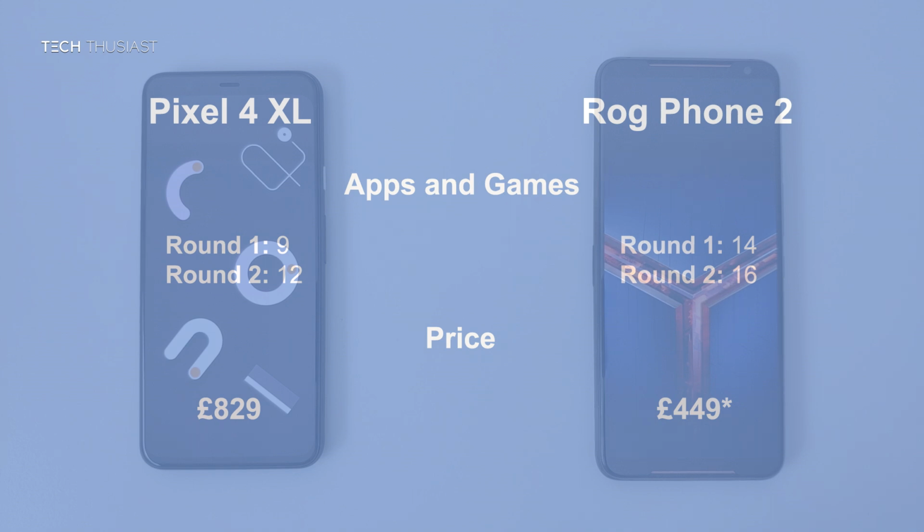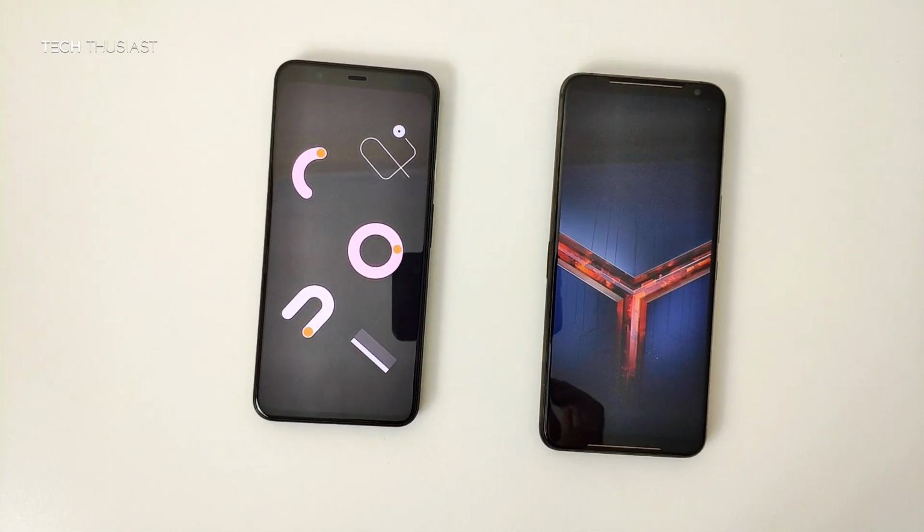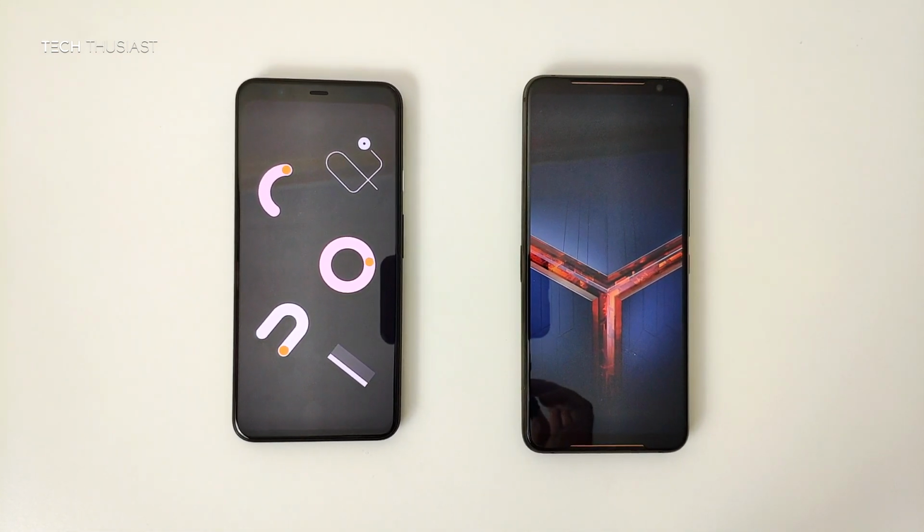As for the Pixel 4 XL, it has the better display as it's Quad HD, a better camera, and faster software updates. So what did you think of this comparison video? Do you own or plan to buy either of these phones? Do let me know in the comment section.